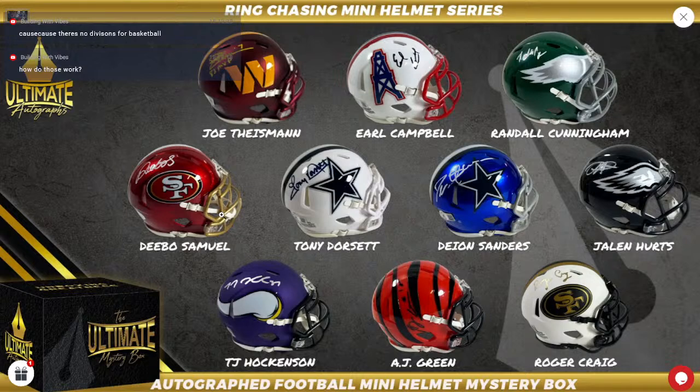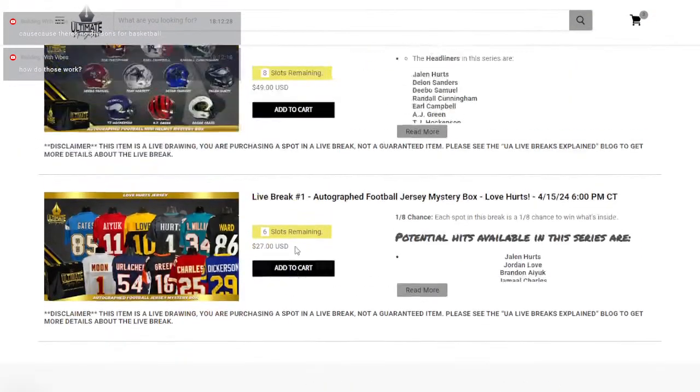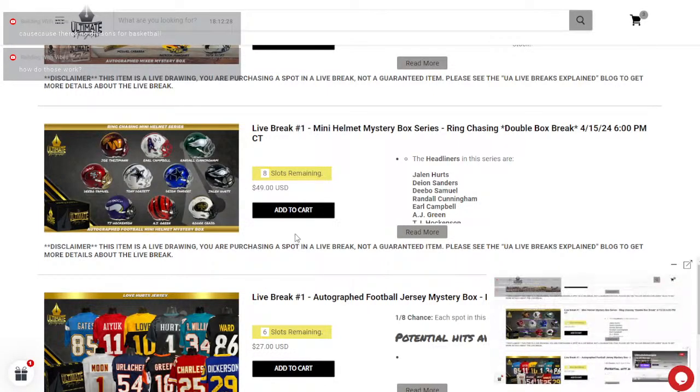Mini helmets, 10 to go. We got four headliners left. We have the photoed names, Hall of Fame running back Earl Campbell, one of three guys with 1,000 rush yards and 1,000 receiving yards in the same season, Roger Craig. We got tight end TJ Hockenson, and CJ2K is the secondary name, 4-10 chance in the mini helmets. Don't forget Roger Craig. Yeah, I just said him. No, I won't forget him.